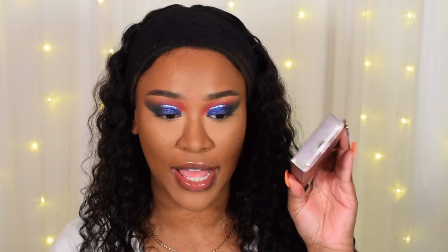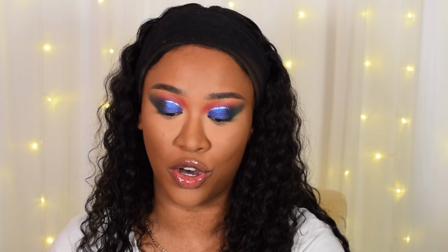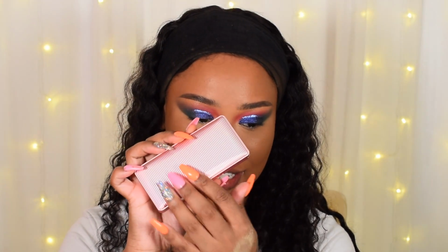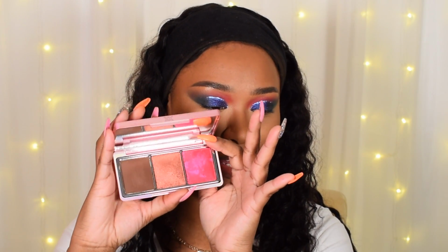So now we're moving on to cheeks. They do have this Dimension Complexion palette. I believe this is the darkest shade. They come with four. Yeah, there's four complexion palettes and they retail for £18, which is quite a lot for face palettes, but the packaging is really cute. It is this kind of duochrome, holographic, iridescent, I don't know what you call it, like pink. It doesn't feel cheap or anything. It does also come with a mirror, and these are the colors on the inside. So you get a blush, a highlight type of color, and then the bronzer.